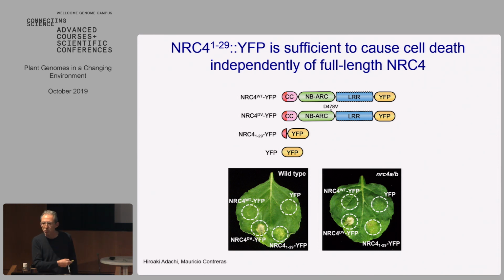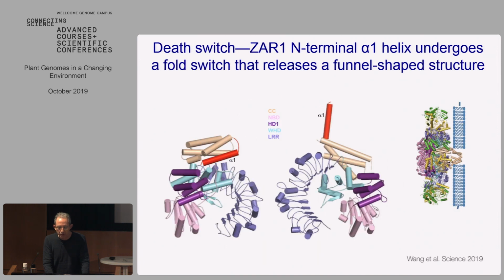Further experiments I'll have time to show is that the reason why YFP is required is because it triggers oligomerization. YFP is known to oligomerize, and when you fuse that N-terminus to YFP, you make even better oligomers, and that's why you get this activity. We know it's dependent on oligomerization by YFP. Okay, so that was, again, an interesting result that we didn't really know what to make of for a couple of years until the work of Jijie and Jizhang came out last April.